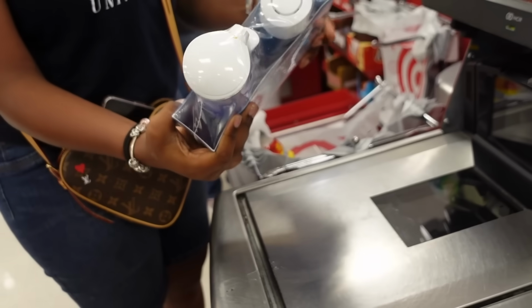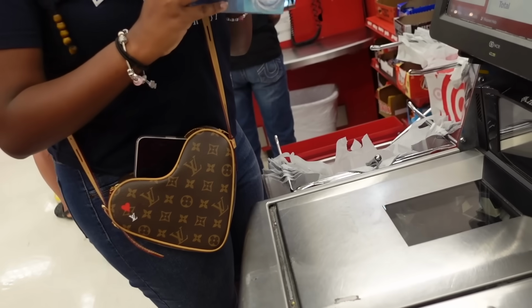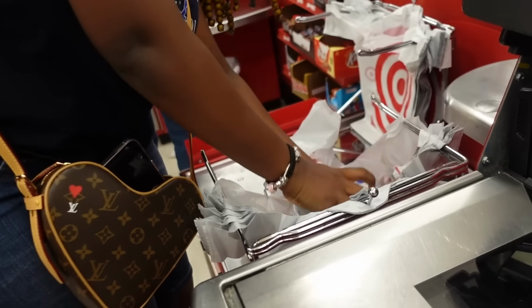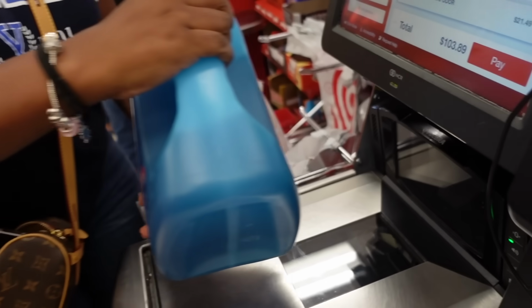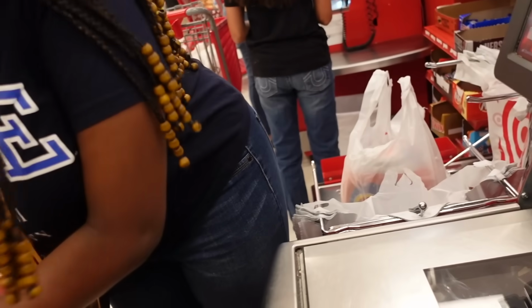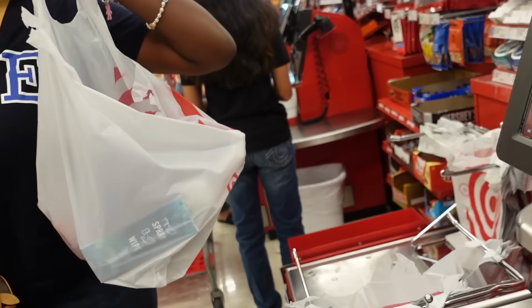I'm trying to get another bag. Let me get deodorant. You already ring this up? Yeah. Oh. Yeah. But this, I can just put that back in the buggy. Besides, I can't put that in. Okay. What? What's this for? Bathroom upstairs. I already have some in my room.